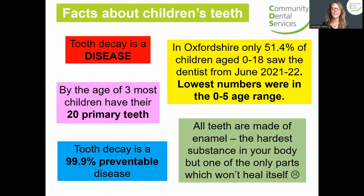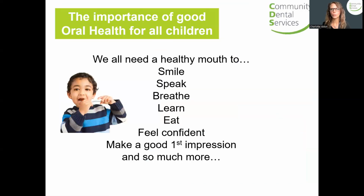You will all know this, but teeth are made out of enamel, and this is the hardest substance in your body. In fact, it's twice as hard as bone. However, unlike bone, it can't heal itself. So it's one of the only parts of your body which won't heal itself. Once you've got damage to teeth, baby teeth or adult teeth, it won't heal itself, and that's why you end up needing a dentist to solve it. So to avoid that, what can we do at home?